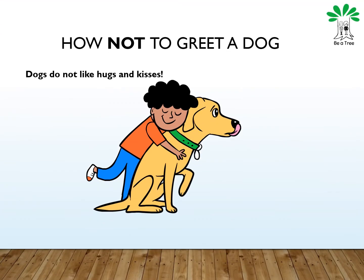Here's another picture. This is Clipper. Does Clipper look happy? No, he doesn't look happy. Does the little boy look happy? He does. The boy's enjoying the hug, but Clipper not so much. So what are the clues?